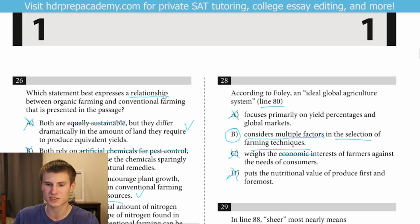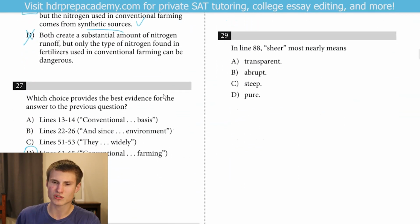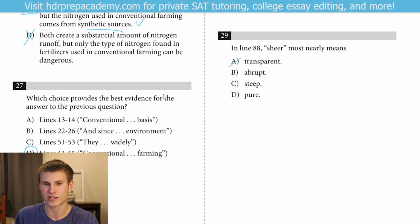Potentially, another one could be pure. Looky here, we got most nearly means transparent. We wouldn't describe calories as transparent. We wouldn't describe calories as abrupt. We wouldn't describe calories as steep. None of those make sense to describe calories. But what does make sense is pure.